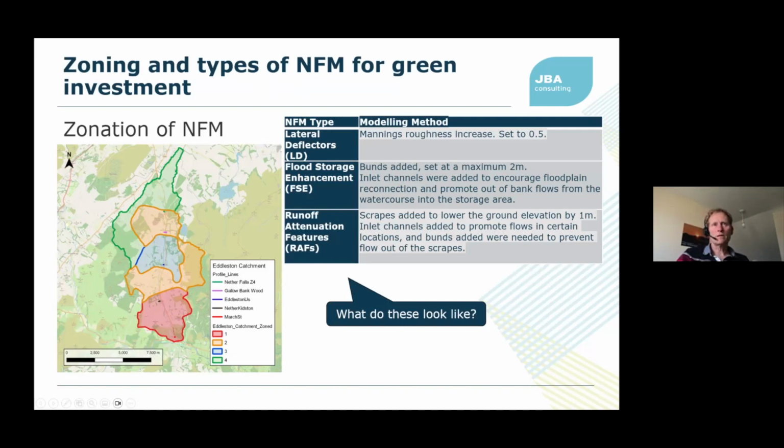These have come out of the UKRI Natural Environment Research Council research over the last 5 years that suggests these types of measures. The three that we're looking at here are lateral flow deflectors, like leaky barriers but extending onto the floodplain and holding the water on floodplains longer. Then floodplain storage enhancement, which is large, more bunded areas on the floodplain where we can promote water to stay there longer, so more room for the river.